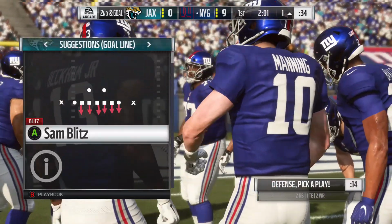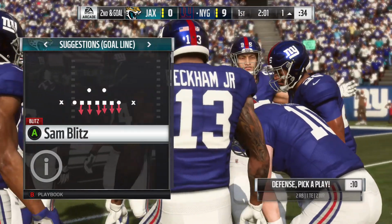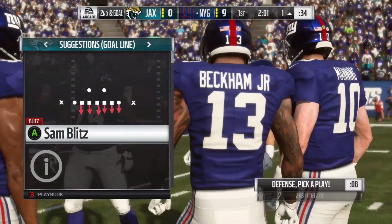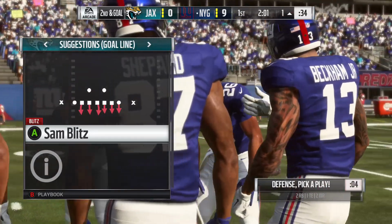Down this close to the goal line, 1st down. Surprised that wasn't a run? I am, and I'm old school. I want to run the ball on 1st down in this situation, because 2nd down, that gives me an option of running play action and maybe throwing it.